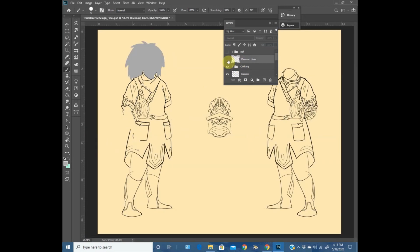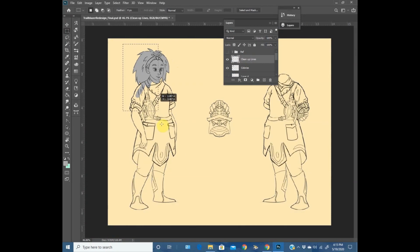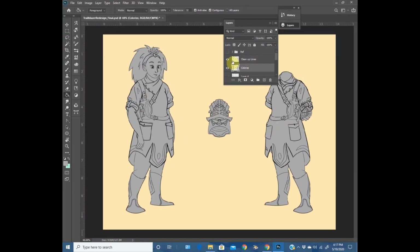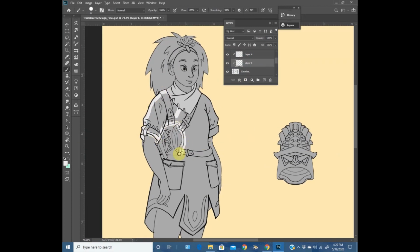Right now, everything you've seen drawn has been on a different layer. I'm now consolidating everything, condensing it all into a single line art image. That'll make it easier to color. That way I don't have to worry about trying to do this for like a dozen different layers. Another key advantage to drawing digitally.